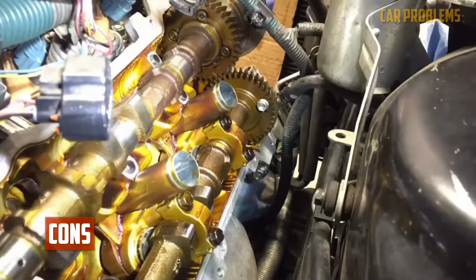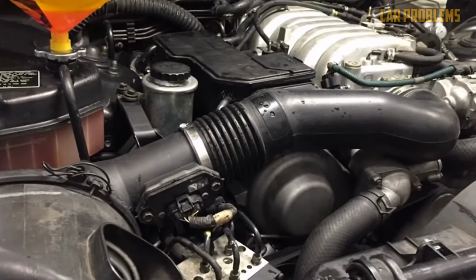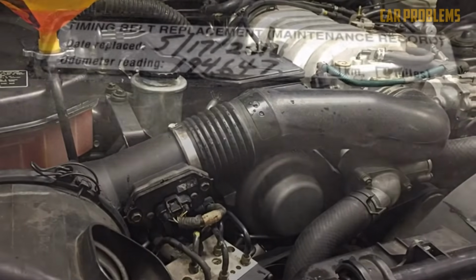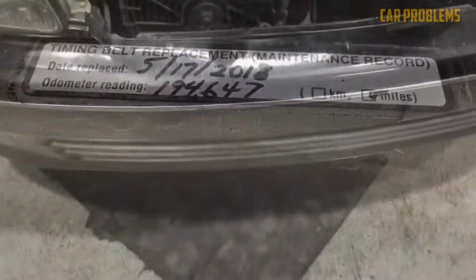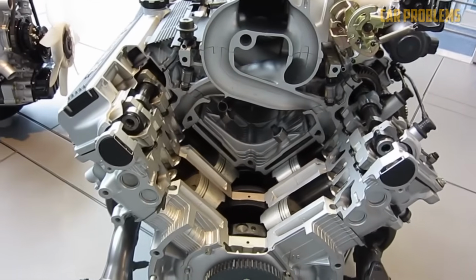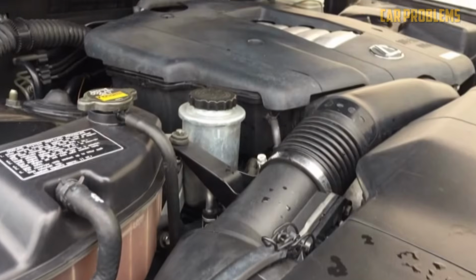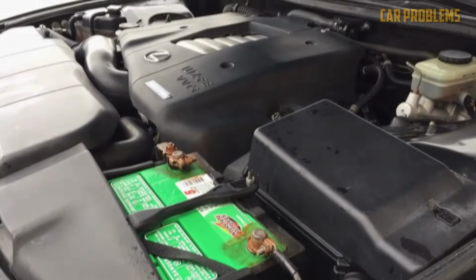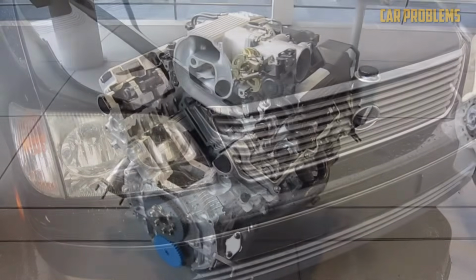Cons. The engine is over-square by design, which means it has a larger bore than stroke, resulting in less low-end torque and more high-end power. It also does not have hydraulic lifters, which means the 1UZ needs periodic valve adjustment to maintain optimal performance. The engine has a complex ignition system that includes 2 distributors and 2 ignition coils, which can be expensive and difficult to maintain or replace. The engine has a high compression ratio, which means it requires premium fuel to avoid knocking or detonation.